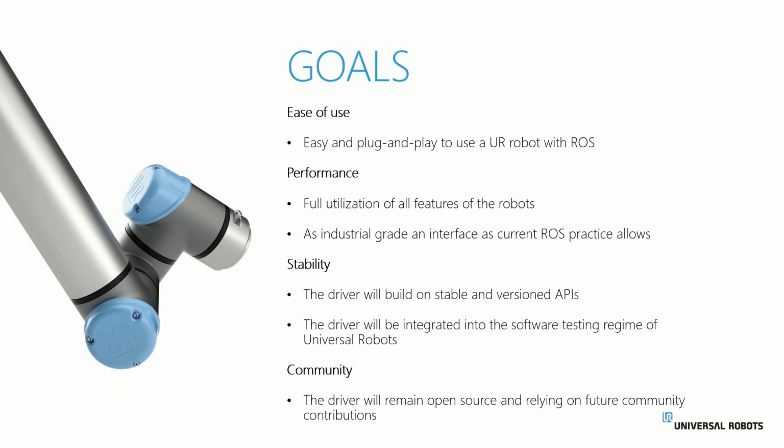But still, we want to get the performance up. We want to have all the features that the robots have available for you, so you can experiment with it and really get the performance out of it. We also want to make sure that the interface will be as industrial grade as current ROS practices really allow it to be, so handling real time, and how we deal with safety and so on.